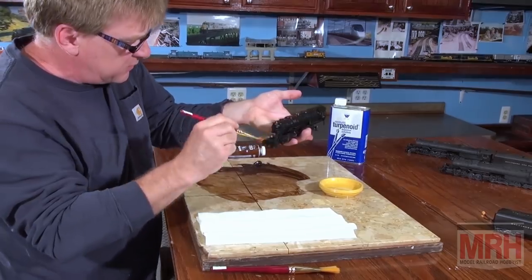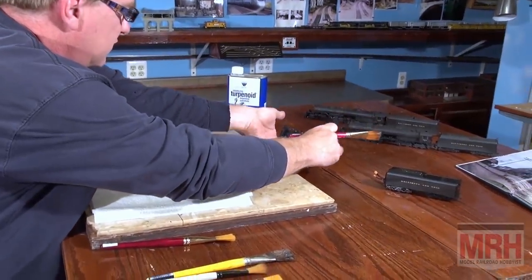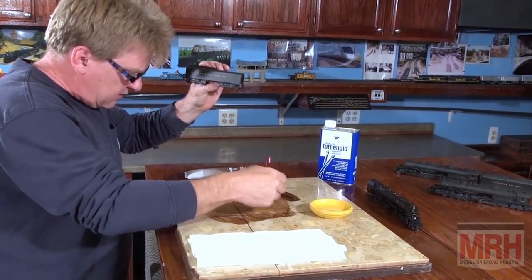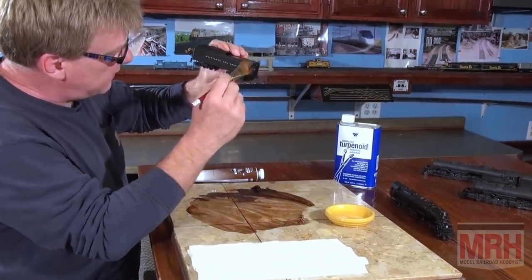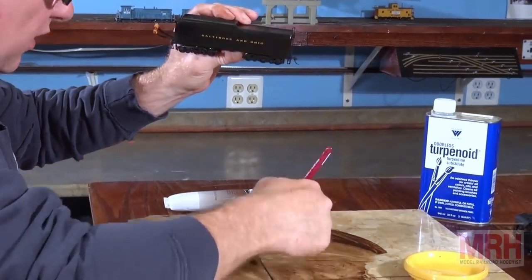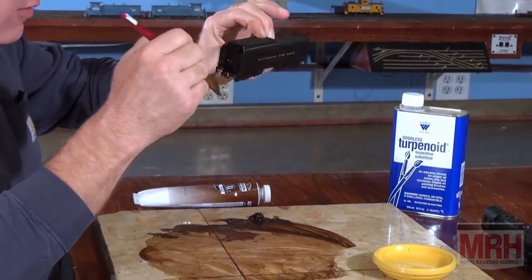It's just that simple. This is going to look very nice when this dries. Now I'm going to do the tender. The same way. Just a quick wipe of the heavy Van Dyke Brown. I'm not using the paper towel to blot very much here. I would on a lighter color freight car, but because this is black, this is taking a lot of paint.